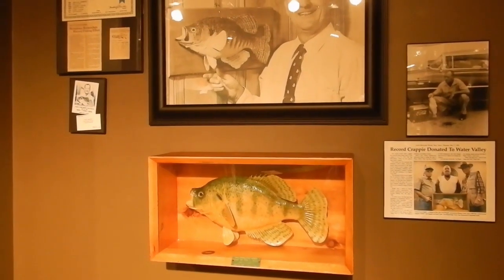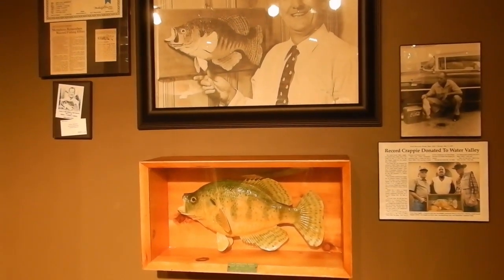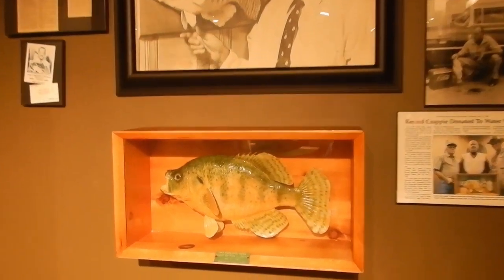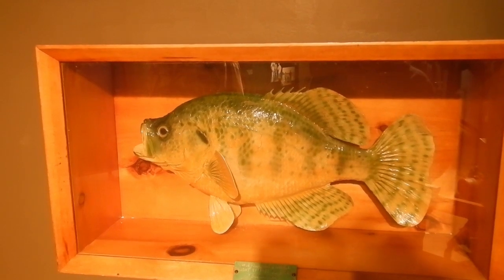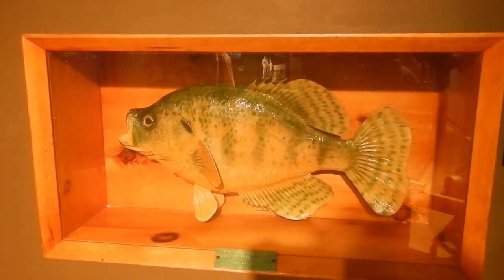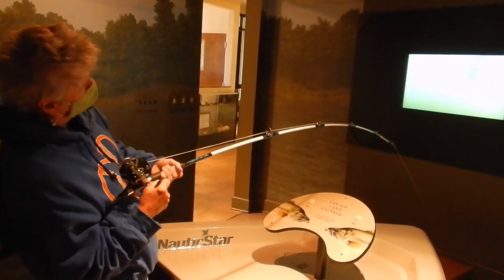Out of Enid Lake, the world record white crappie was caught in 1957, and that's how big it was. It was 5 pounds 3 ounces. That's one big crappie. It's bigger than the one I caught in Lake Eufaula.